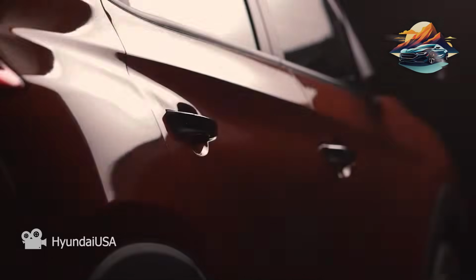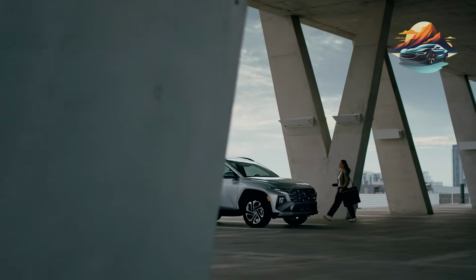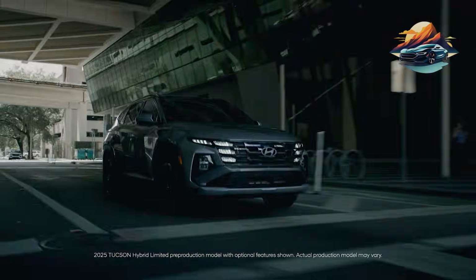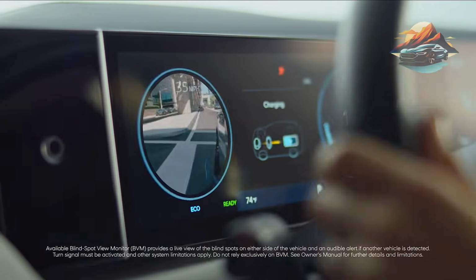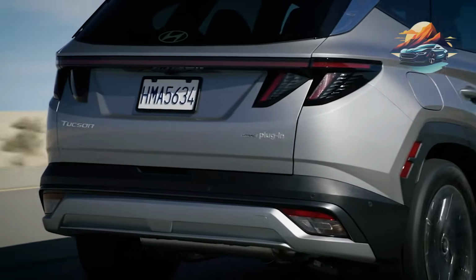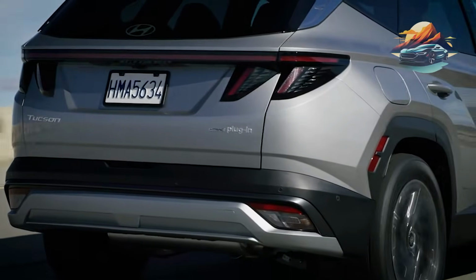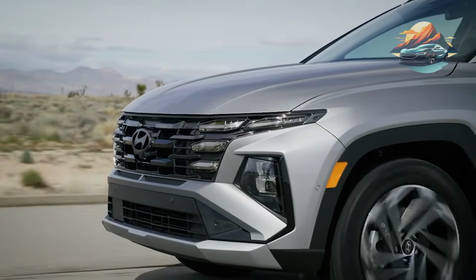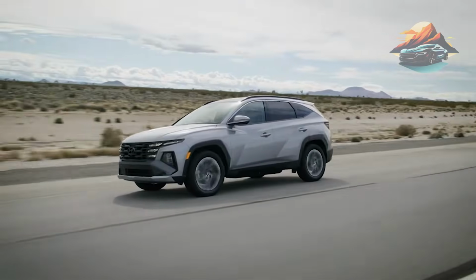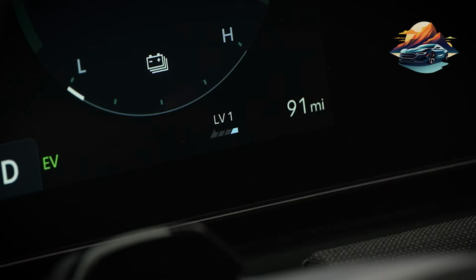The base gas model sticks with the proven 187 horsepower 2.5-liter four-cylinder and an 8-speed, with optional HTRAC all-wheel drive. It is simple, reliable, and exactly what most families want day to day. Pricing stays sharp, about $30,600 to $40,600 for the core trims, so you're getting a big-feeling cabin, quiet ride, and modern safety without paying luxury money.